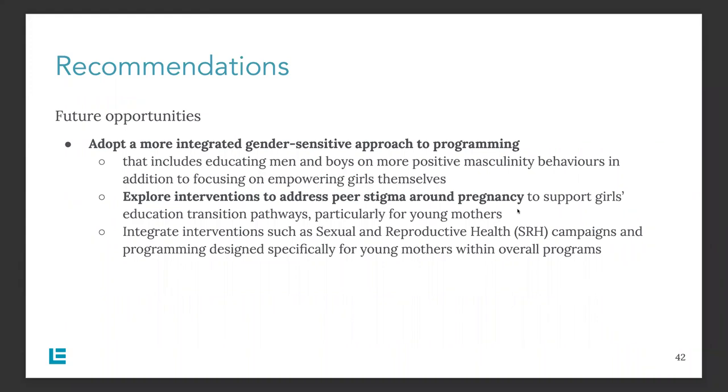But one of the big things that came out that will need to be addressed in future programming was really the peer stigma. That came out very strongly in the qualitative interviews. And so really thinking about interventions to try to address that stigma. And then again, some of the sexual and reproductive health campaigns and programming focused on young mothers within overall programs, we think that this could certainly be focused on in future opportunities to help drive even greater success.